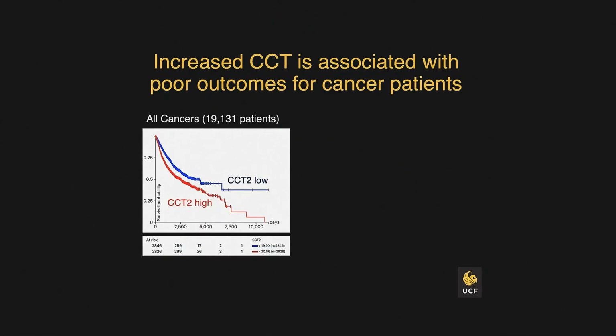Now, I'm going to share with you a little bit more of what I call bioinformatics data. And the reason is one of the great benefits that we have nowadays is that we have access to thousands and thousands of cancer patients' data publicly available, which is really exciting.